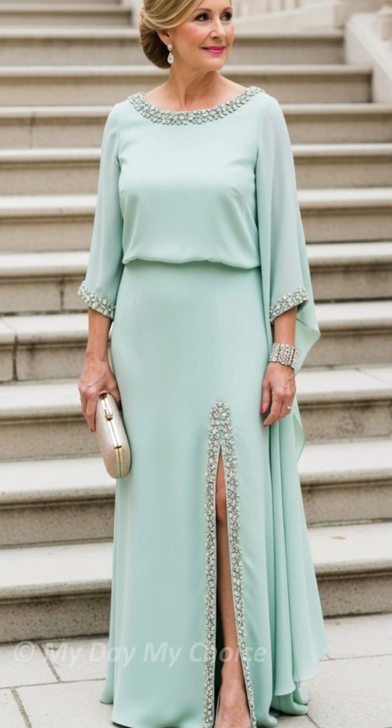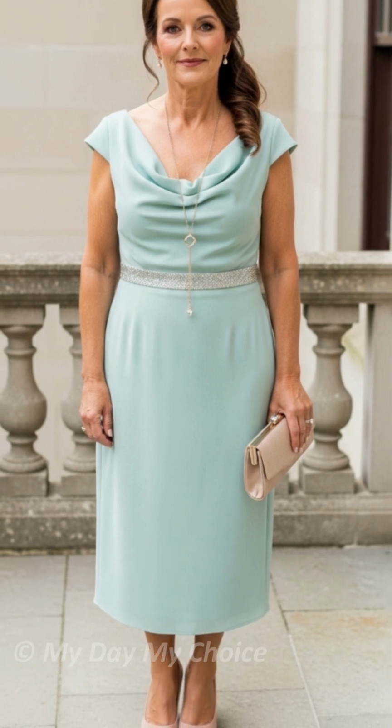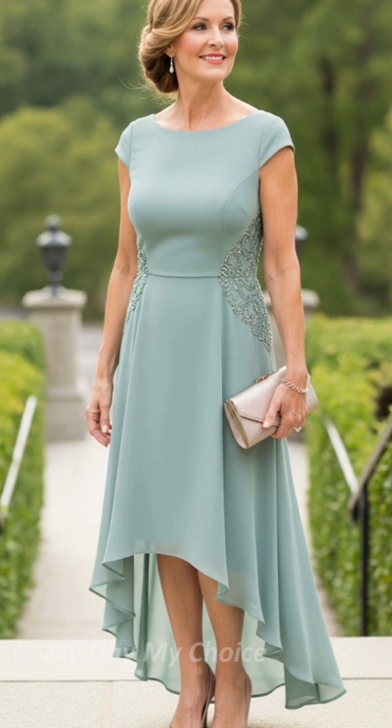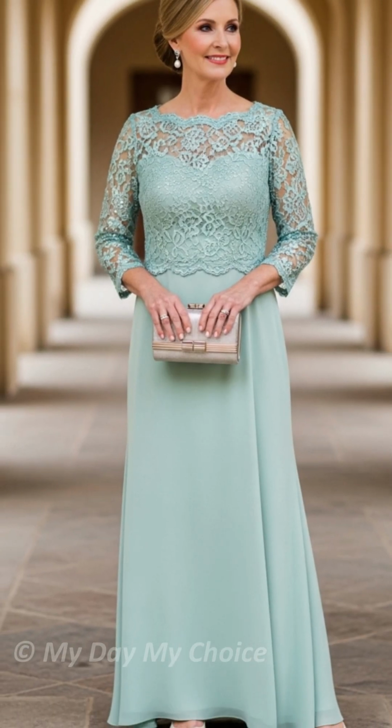Celadon green mother of the bride dresses blend grace with celebration, helping you support your child while feeling confident. From silhouette to accessories, each choice creates a look that photographs beautifully and feels wonderful.